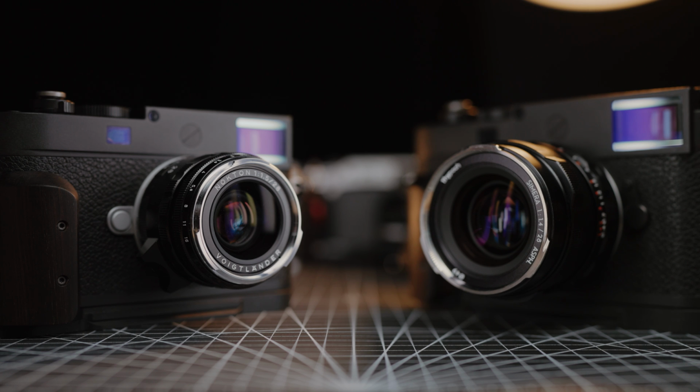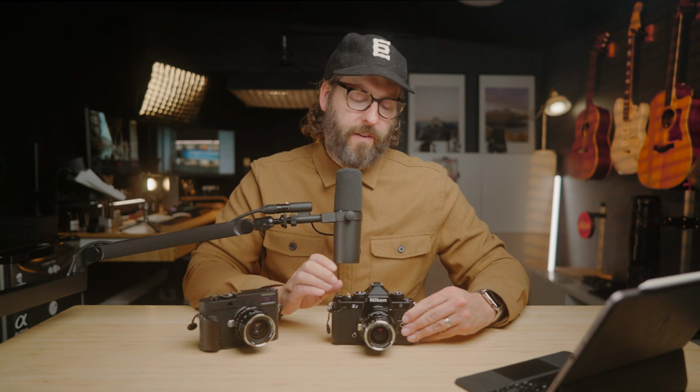So there's that. And speaking of money, the Thypoch comes in at $699, where the Voigtlander here comes in at $1,050 to $1,000, depending on which version you get. Savings of about $300 on the Thypoch versus going for the Voigtlander route. Now, there are a ton of similarities, but a ton of just tiny little differences, so I'll try to make sure I hit all of those.